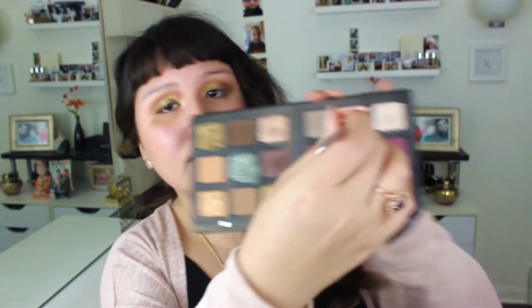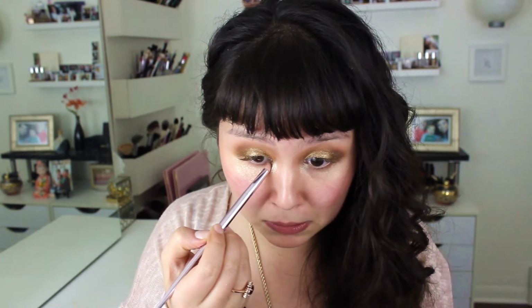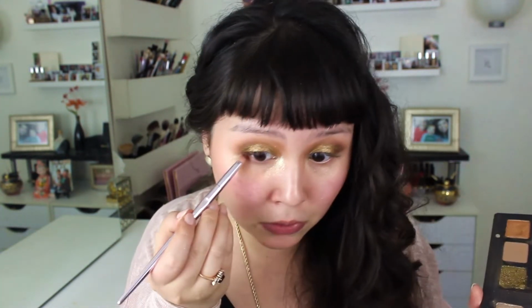A little bit of this guy with a pencil brush. This is the Wet n Wild pencil sort of buffer brush. I'm going to sweep that underneath. I'm going to take a little bit of this red over here and push that into the outer third.